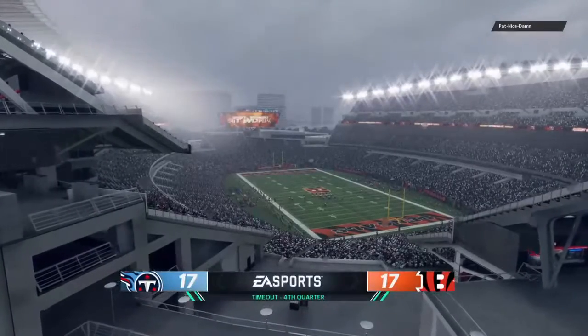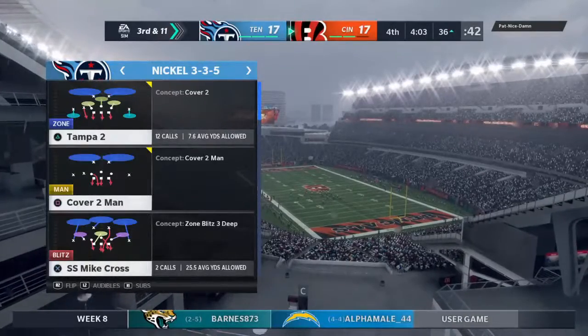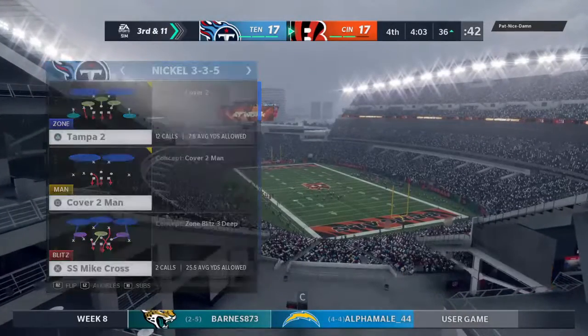Now the Bengals are going to use the first of their timeouts. That'll leave them with 2 remaining. We'll be back after this.